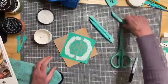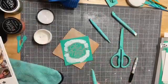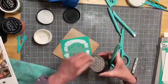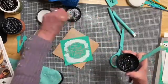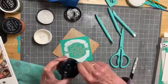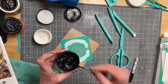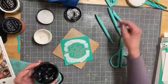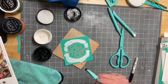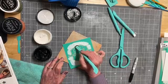Scrape some of that up. Put your extra back in your jar for another day. Okay, now let's get our black. We'll use this for a little line just so we can steer clear of the white bursts. Let me stir this up really quick. Guess I got a little piece of wax on there. Okay, let me just carefully get in here.